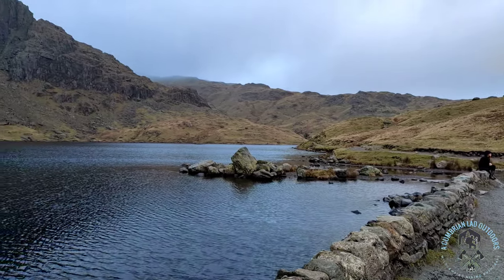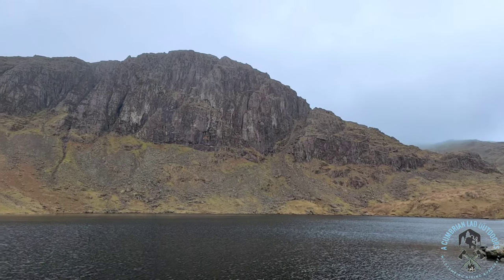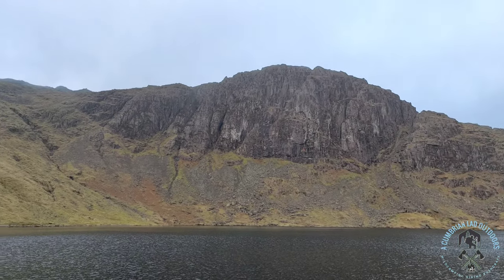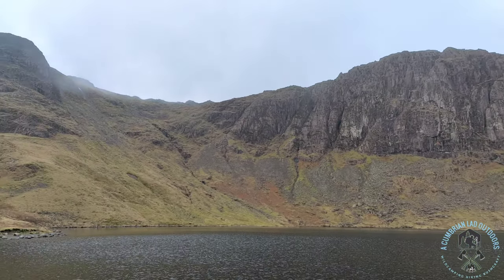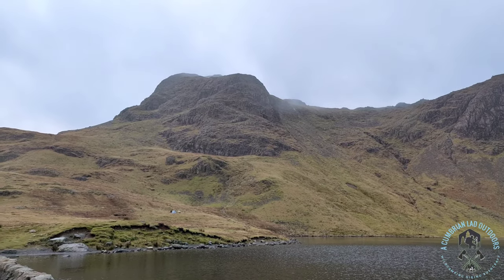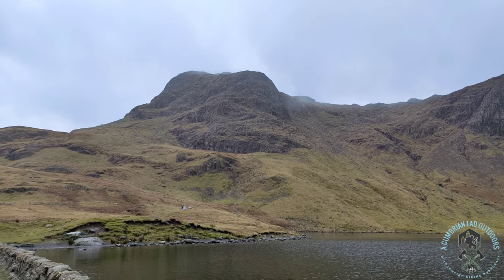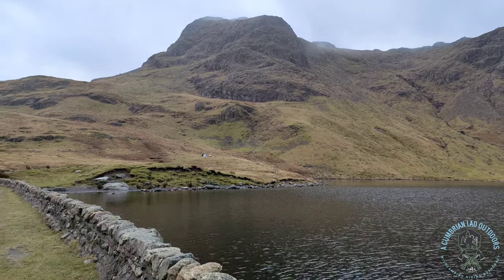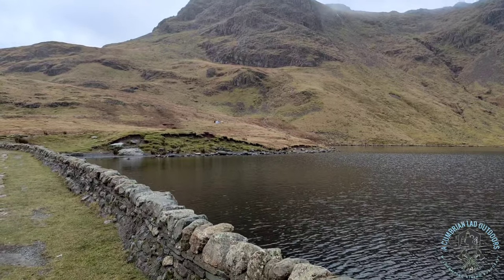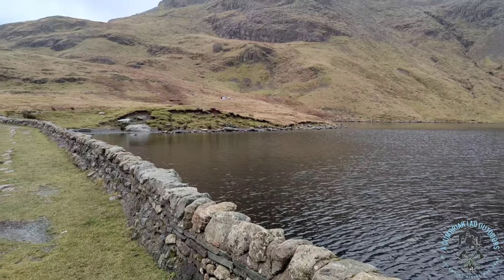Look at this. Absolutely stunning. We do have a little bit of rain in the air, just spitting ever so slightly. And I think I was incorrect before. I think that is Pike or Stickle. And as you can see in the center of shot there, we do have a couple of tents pitched up already. And I think there is another tent or a bivy bag over the other side.